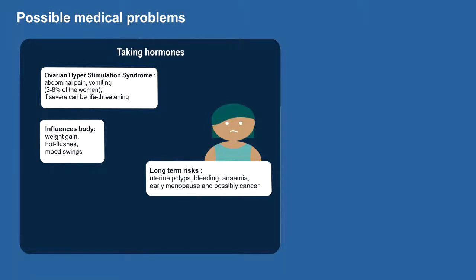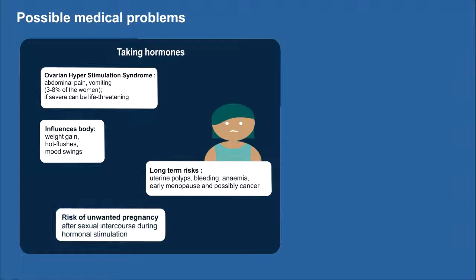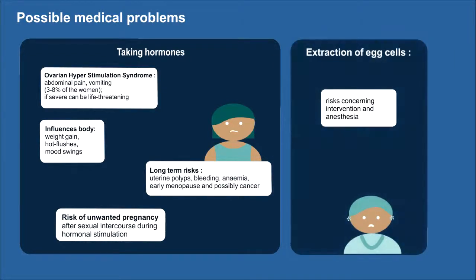Long-term risks include uterine polyps, bleeding, anemia, early menopause and possibly cancer. There is a risk of unwanted pregnancy after sexual intercourse during the process of hormonal stimulation. And of course, there are the usual risks of a medical intervention and general anesthesia.